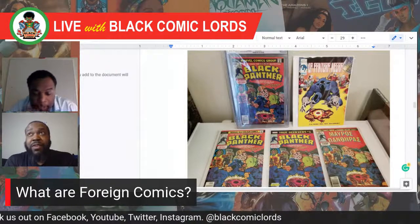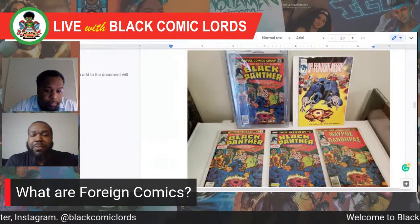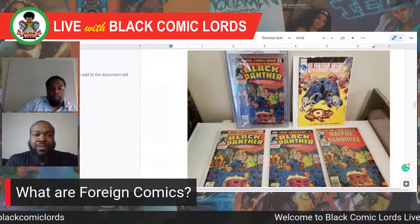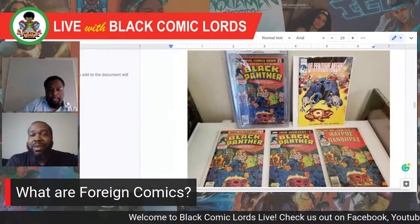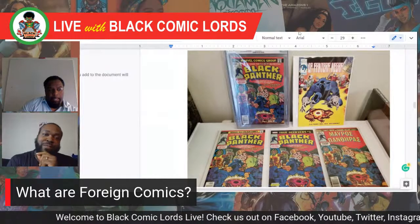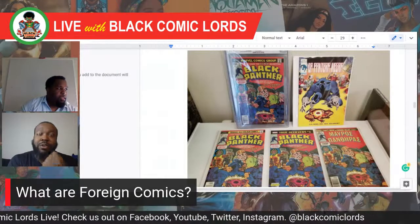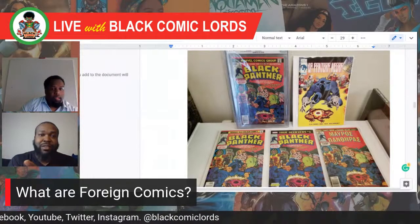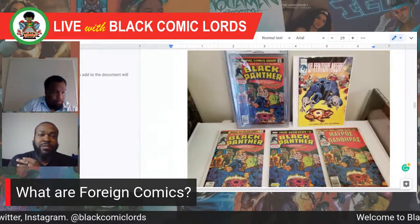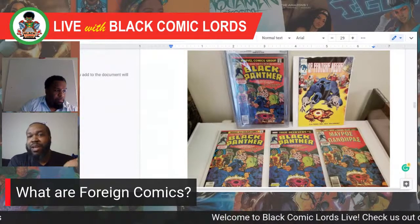Yes, I have to say that now with the awareness picking up, people know what they are. They know if it's a key, if it's a big cover, or if it's a key appearance. So you're going to pay a little bit more. But condition, when it comes to foreigns, you have to throw out the 9.8 mentality. You almost have to take on the golden age mentality. Finding a copy is first, condition second. So when it comes to these books, if you see it, you buy it if you love it. You're going to pay the price if you want it.